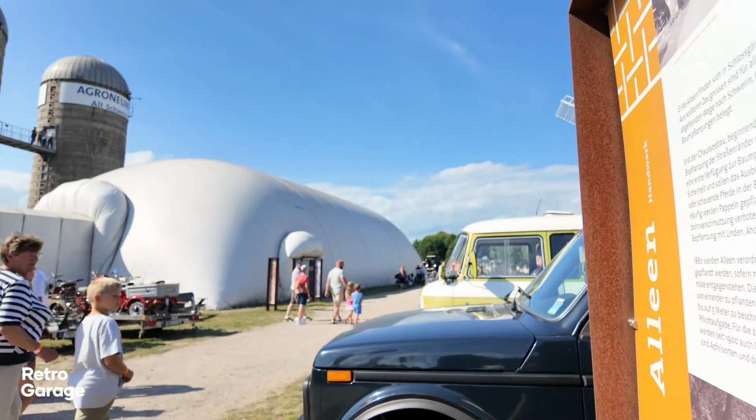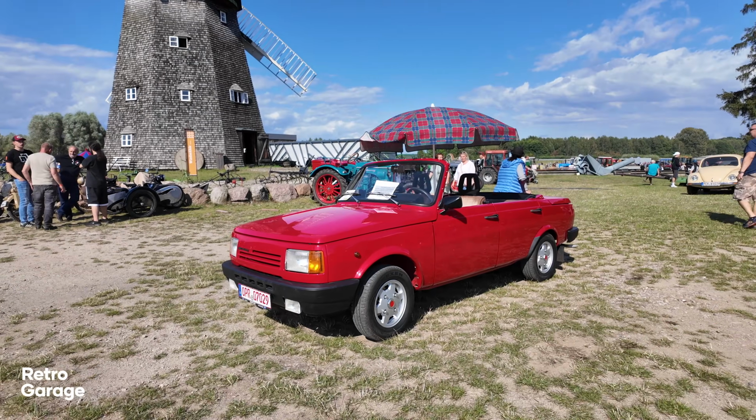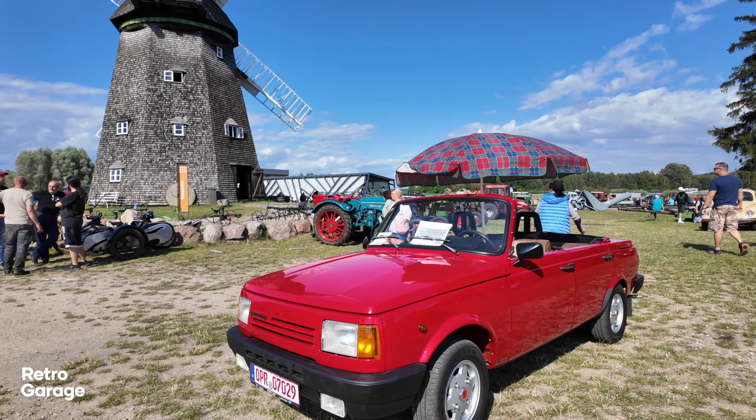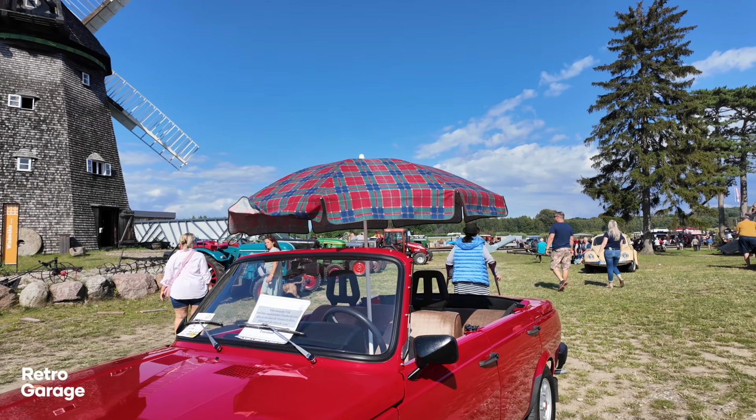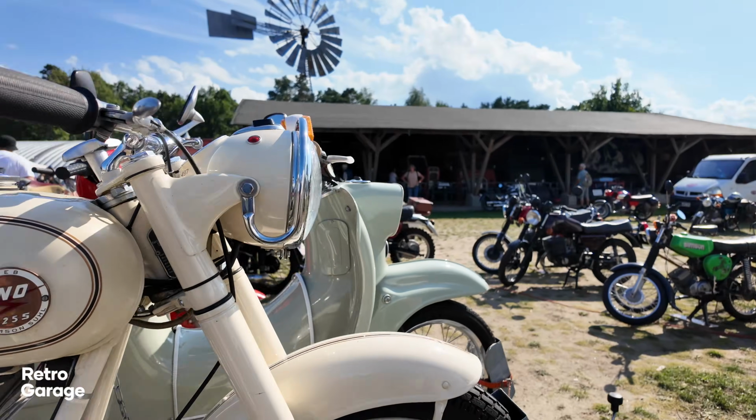I've always really liked these. I always think they're pretty cool. This one has a bit of an angry face on it. And then a Wartburg 353, this one's been chopped and changed and turned into a convertible. None of these ever came as a convertible. Well, this is only a small handful of what was here earlier.